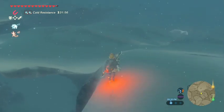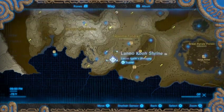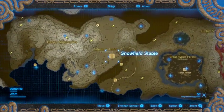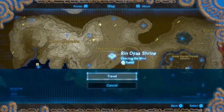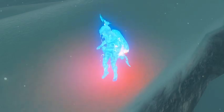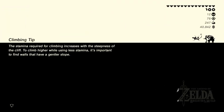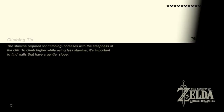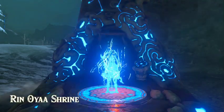So let's go. I'm gonna go over here next. So how about we go over here and we'll resummon a horse and then we'll ride down here. And we'll see if we can find the tower quickly. We'll activate it. And then we can go end the stream with the Master Trials. And that should get us about probably like 30 more minutes. Maybe a little more, but sounds like a good plan.